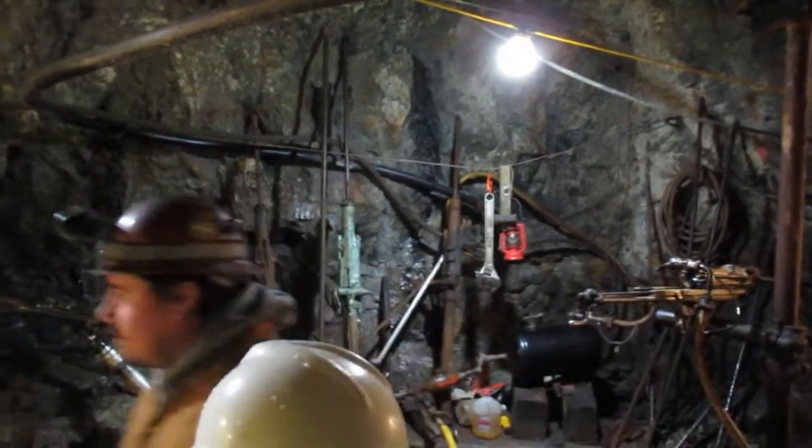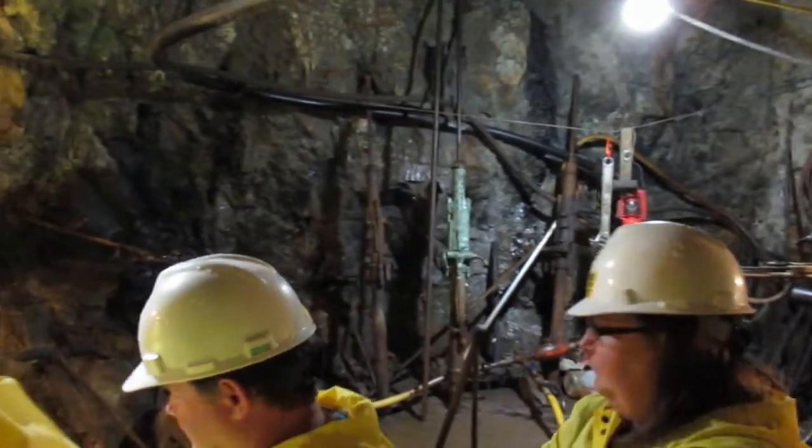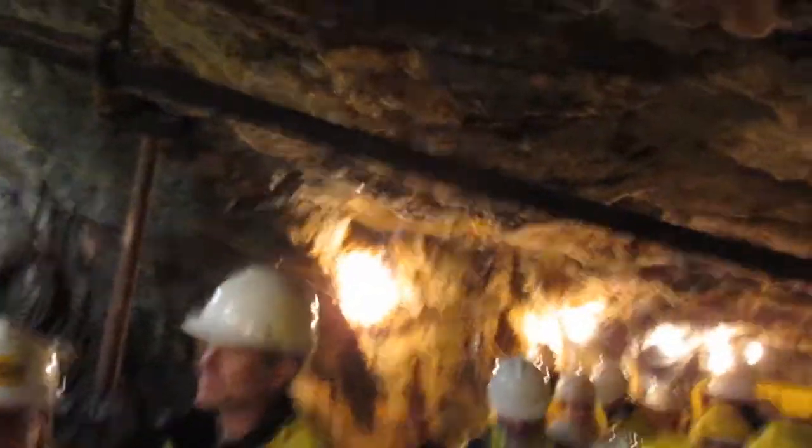Is there still a lot of mining operations? Not in this county.